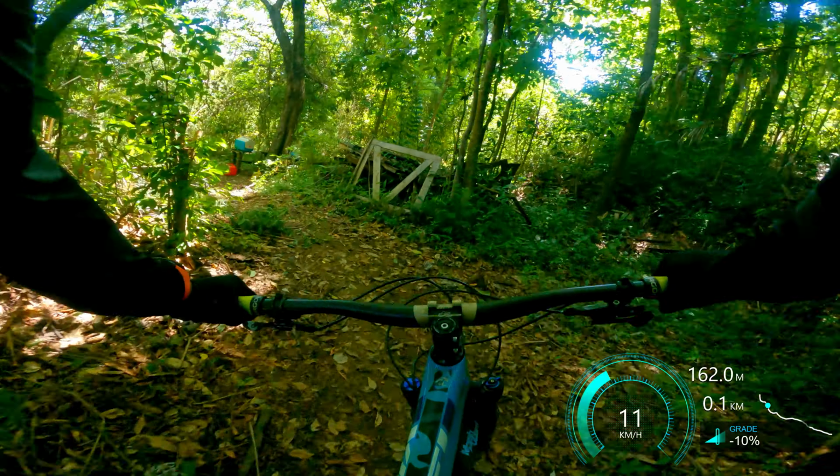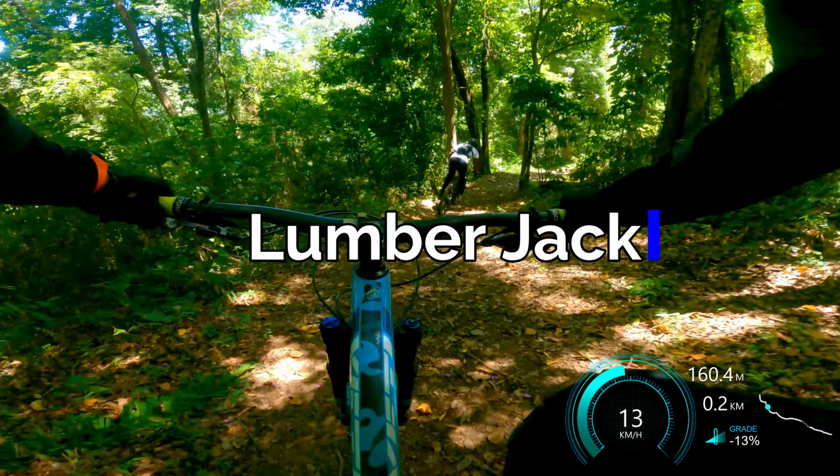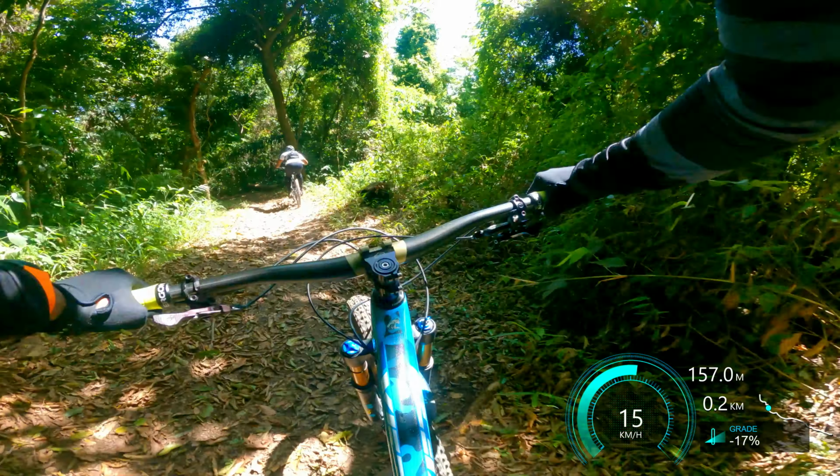As we enter Lumberjack, the trail begins to get really steep and technical. You can't really see it on camera, but keep your eye on the gauge in the lower right corner of the screen.